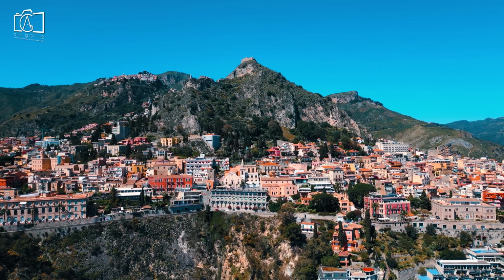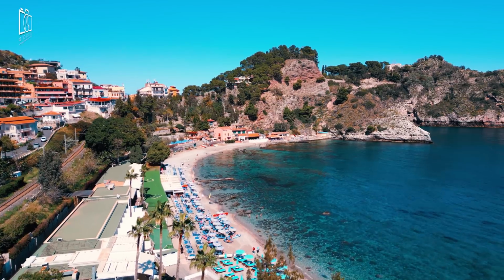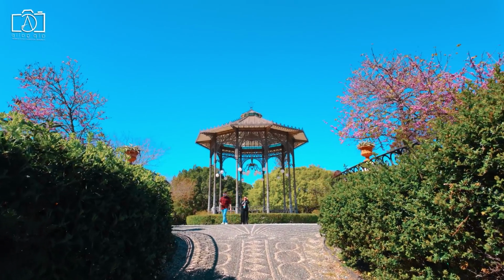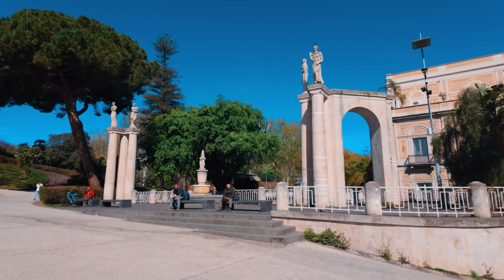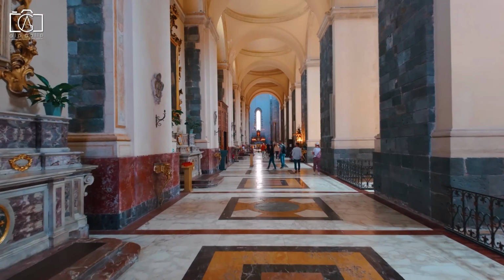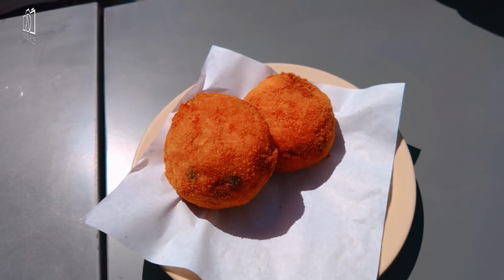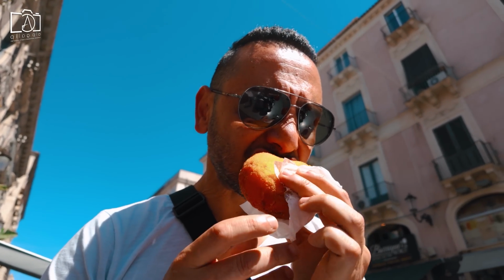One day, I took a scenic trip to Taormina, a town famous for its Greek theatre and views over the coastline. Back in the city, I found a quiet escape in a public garden filled with fountains, benches, and locals enjoying the shade. A guided tour took me below the streets, revealing an entire hidden layer of ancient city life beneath my feet. I couldn't resist trying arancini from a local vendor, crispy, golden, and stuffed with ragu.